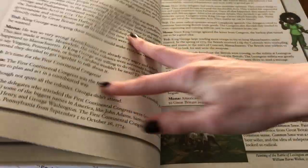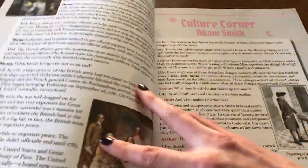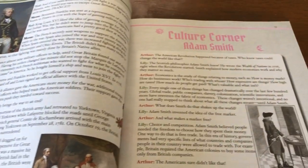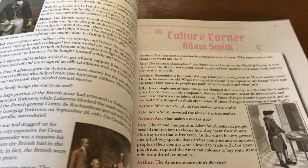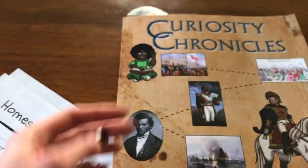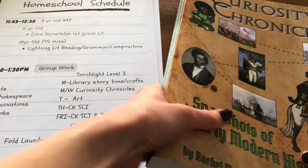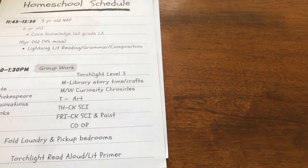So this shows you 1, 2, 3, 4, 5, 6, 7. That's it. 7 pages, about 12 minutes, audiobook. There's a culture corner included. Sometimes we'll do this on Monday, sometimes we'll do it on Wednesday, depending on how time is going. And then if we have an activity for that day, then we'll do it. But I will actually pull out the Torchlight schedule and give you an idea of what it looks like.